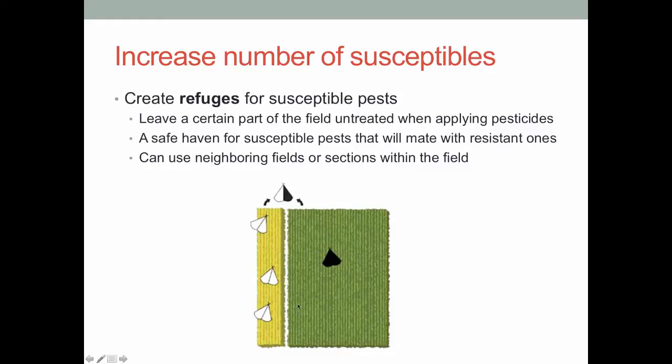So again, the basic idea is that if we preserve susceptibles, then they are more likely to mate with a resistant individual than a resistant individual is to mate with another resistant one. And this is just because resistant individuals are relatively rare, so it's hard for them to find one another.